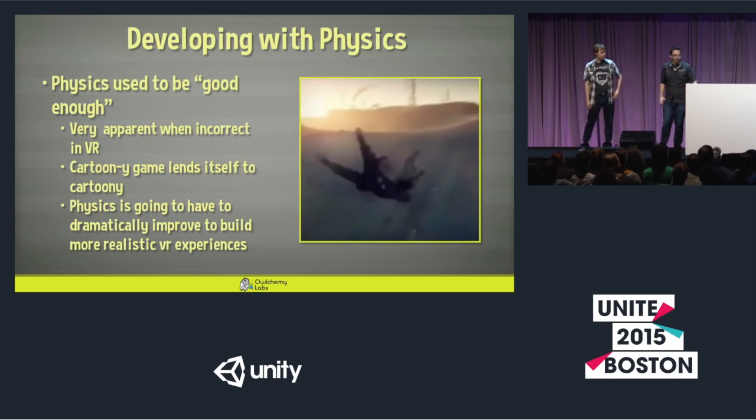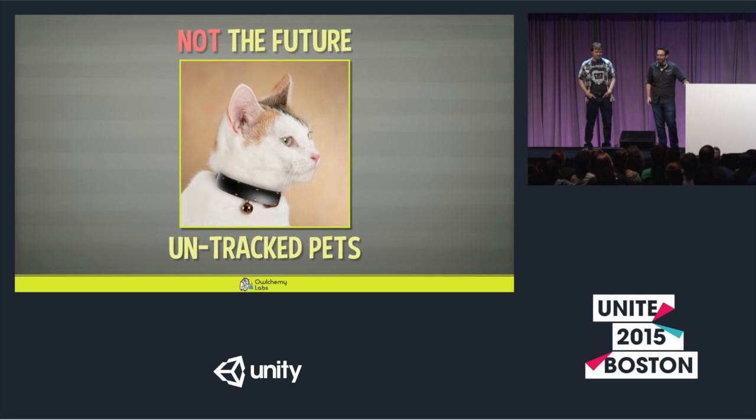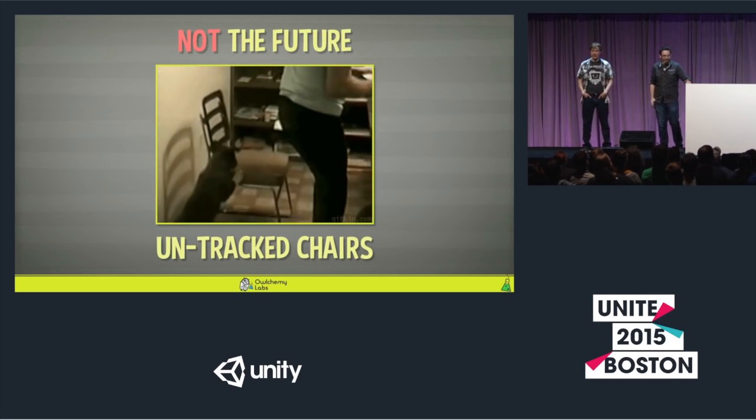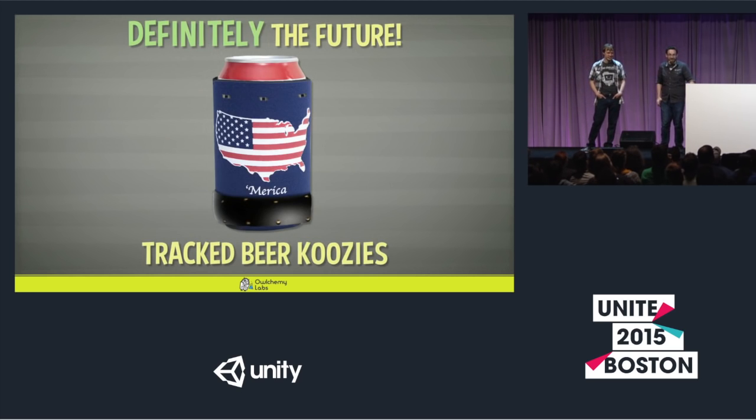All right. And to close out the talk, a couple more things that we believe are not the future. Number one, untracked pets, totally not the future. They're going to ruin us. Number two, untracked chairs. And finally, something that's definitely the future. Someone needs to get on this, tracked beer cozies. Thank you, guys.